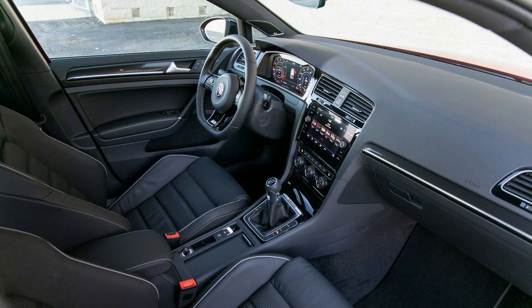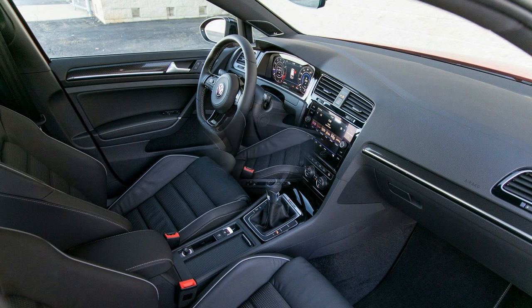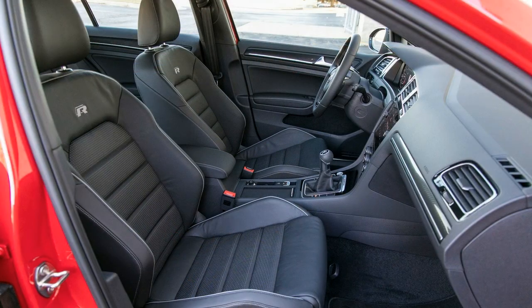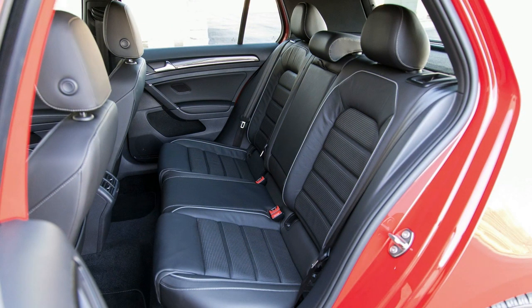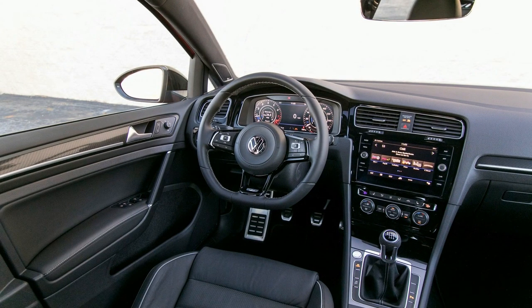Now that the lineup has been consolidated, the previously optional adaptive dampers, known as Dynamic Chassis Control or DCC, are standard. We haven't tested the new automatic transmission, so we don't know how it responds or if acceleration has changed. But we expect the Golf R's effortless performance to prevail.